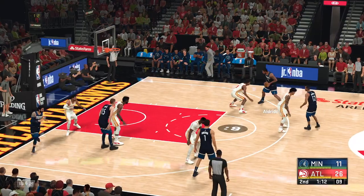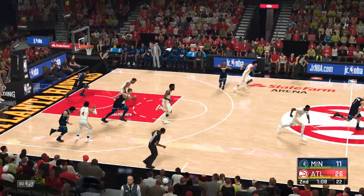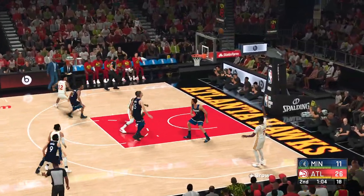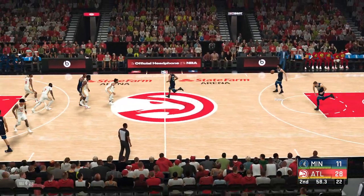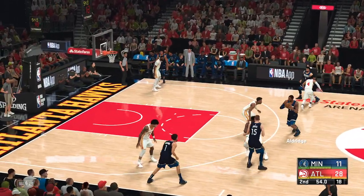Bradley finds Aldridge. Ball's knocked loose. It's stolen by Hachimura. And now here's Oubre. Fast break chance. Such a wide open look. Brown's got 11. Assists like that have typified their effort today. Terrific ball movement. Rubio the pass to Aldridge.